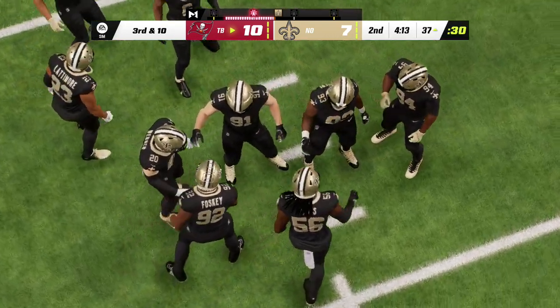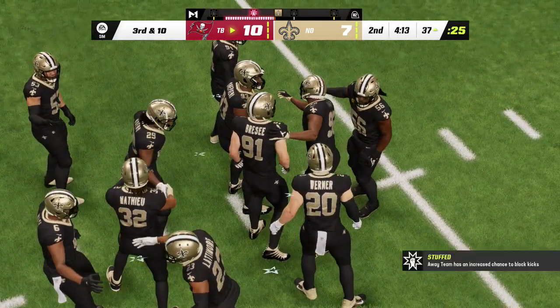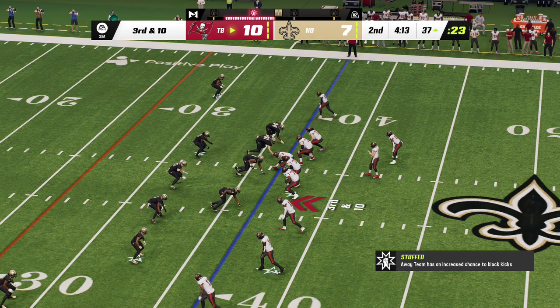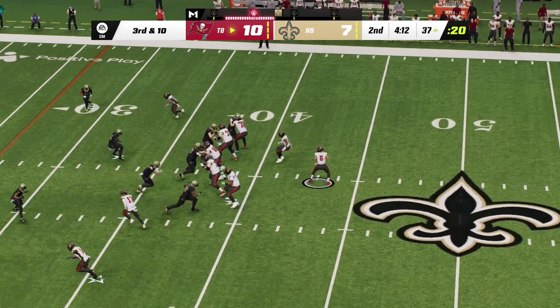Apparently they're saying no more. We're taking a stand right here, right now. But it is 3rd and 10. They've got to get after him one more time. This offense was on the move. Now 2 straight incompletions have them looking at 3rd and 10.